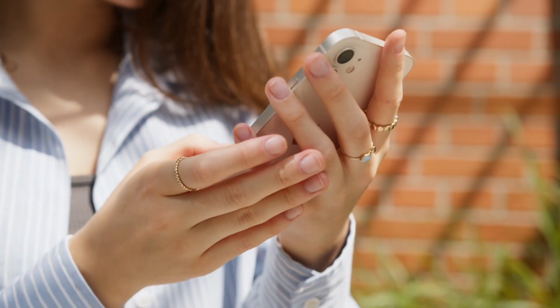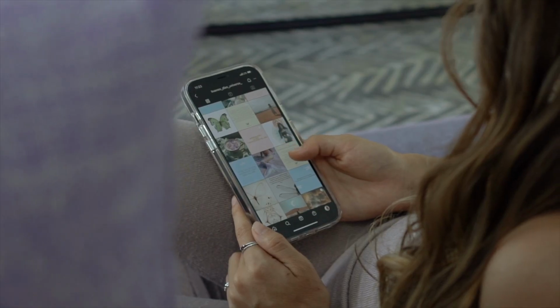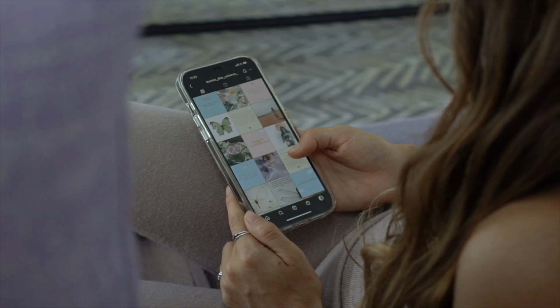Think about the last time that you discovered a new brand or a new product. Maybe you were on Instagram scrolling and you saw an ad and you clicked on their link in bio, you looked around a little bit, and then something happened. You either became disinterested, you got confused, maybe you just didn't feel like it was right for you, or maybe simply you just got distracted and you clicked on to something else and then you never went back. What happened in that entire scenario?